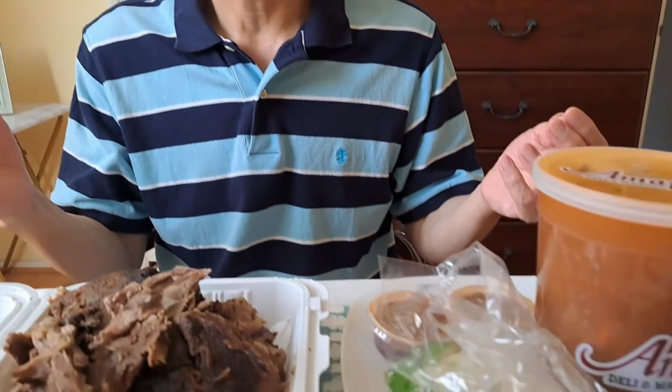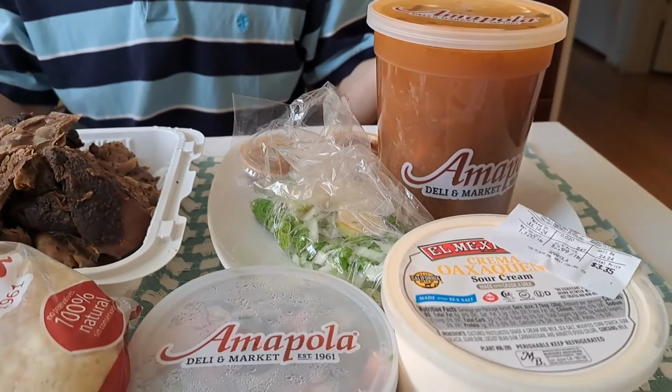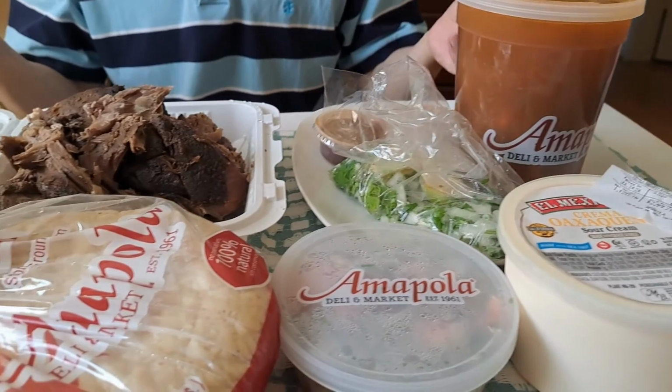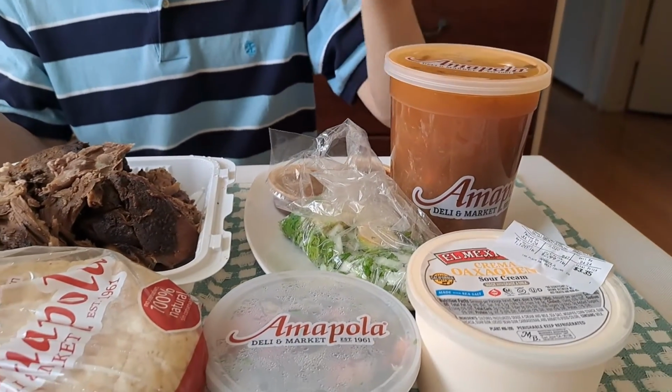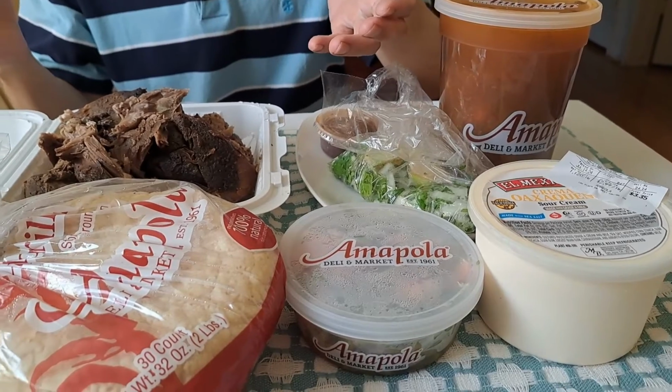I'm gonna taste food and drinks from Amapola Deli Market. Amapola, they are famous for their hot daily sections. And these are the food and drinks from their stores. And this one is the sour cream. And this is the big salad.